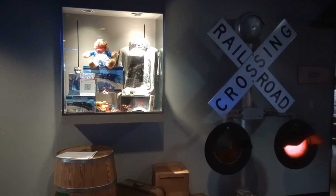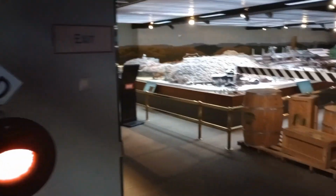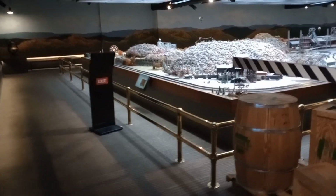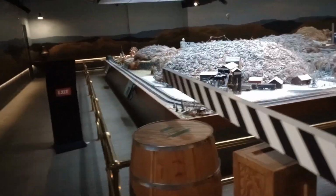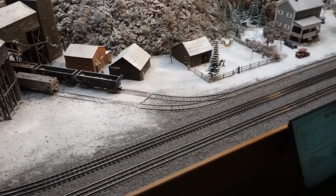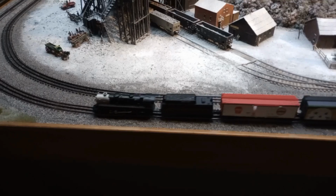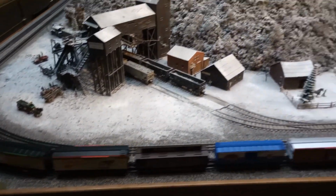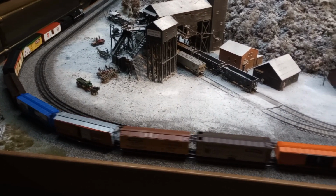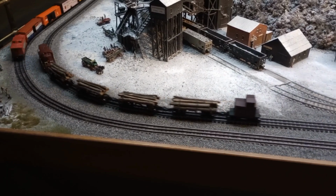Hey, Dad, all this aboard is for you. Oh, wow. There you go, Dad. Yeah, my dad would love to have this, let me tell you. Look at the rest of the log. Cool.